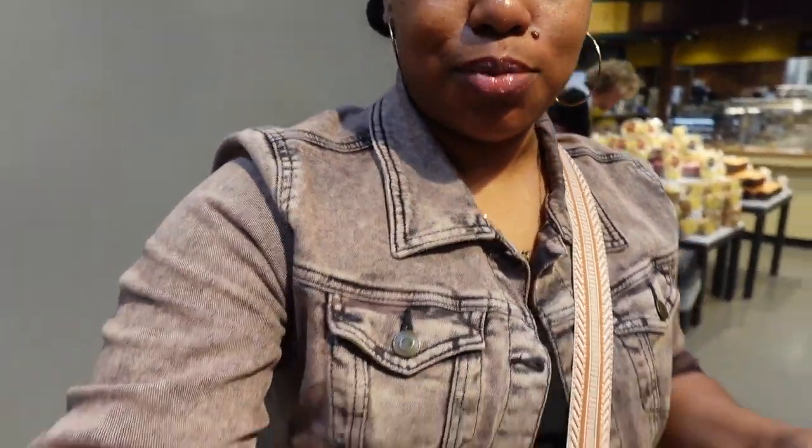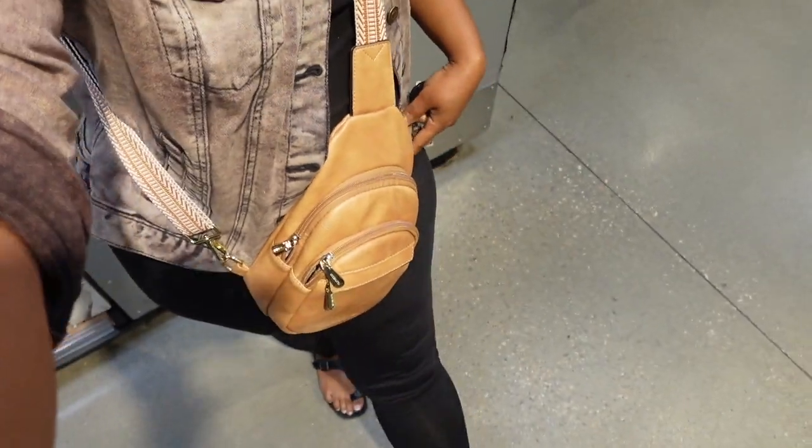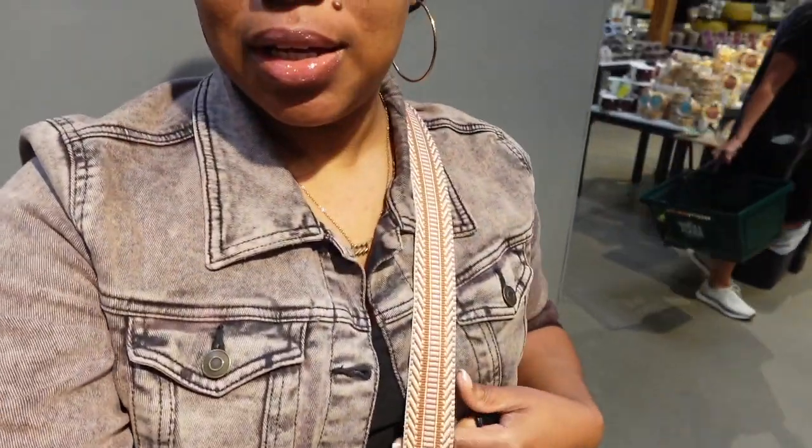Let's see if y'all can catch my little outfit. I just got on a jacket, some black tights, a little tank top, and my sandals, because you know, the toes is done. Okay, so I had to put the toes out.